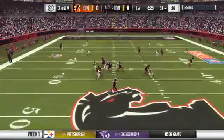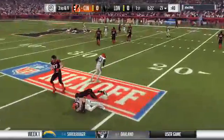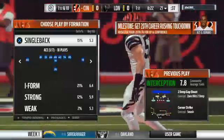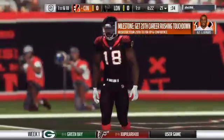From the gun on 3rd down, Bortles. Into double coverage, and it's intercepted. A great read, and it's picked off. And his guys are going to take over at the 21-yard line. And out now, here come the Bengals.